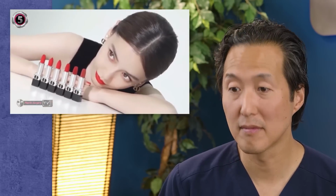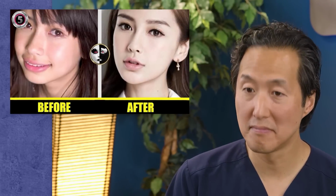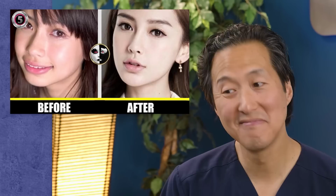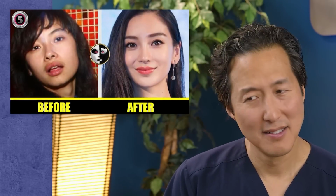Yes, there could be some truth to that, but her plastic surgery before and after pics say otherwise. You can definitely tell that her nose, jawline, and chin all look drastically different than before. She doesn't even look like the same person anymore.